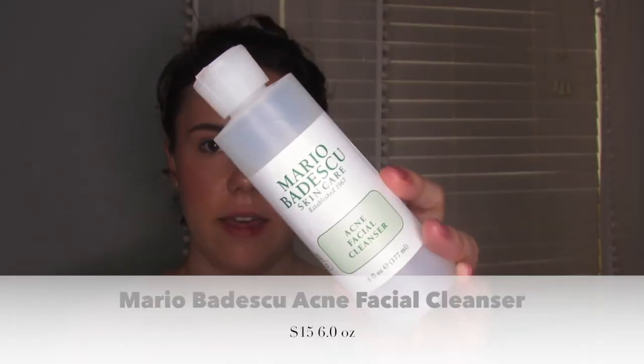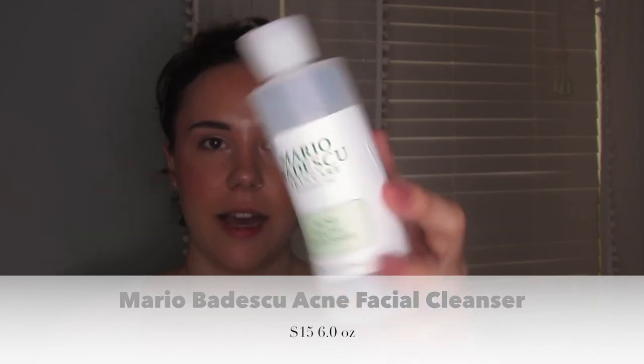And then if I'm breaking out really bad, I go in with the Mario Badescu Acne Facial Wash here. I've had this for a long time, but it's really held up nicely, and I love it. It seems to clear up my acne spots. It works really well, and it clears it up within a few uses too. So I really recommend that if you are struggling with any type of acne.